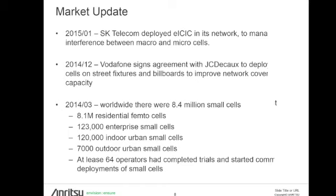We had a couple questions about power consumption. Do you know what the typical power consumption of a small cell is in terms of kilowatts?